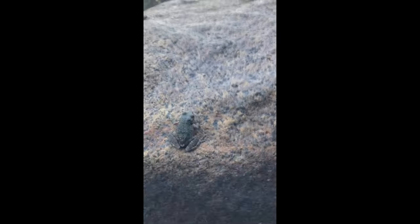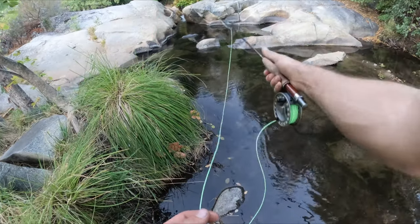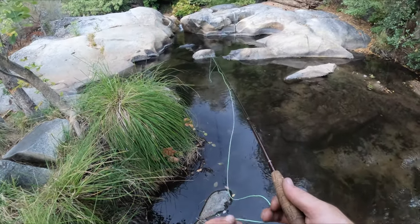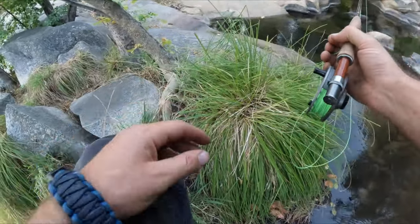Wish me luck. Wow. That is a big boy. Tons of wildlife out here, huh, Bubby boy?